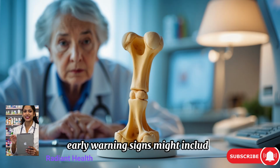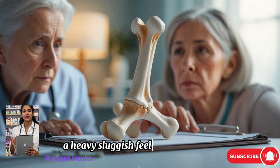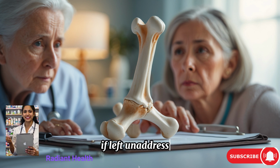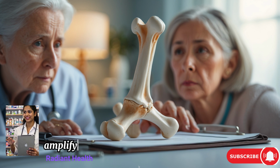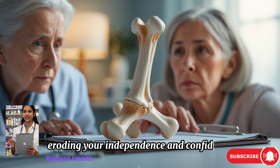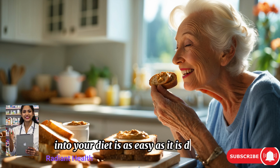Early warning signs might include joints that stay sore longer than usual, a heavy, sluggish feeling in your legs, or a persistent fatigue that drains your enthusiasm for life. If left unaddressed, these deficiencies can fuel osteoporosis, amplify inflammation, and transform routine movements into exhausting battles, eroding your independence and confidence. Incorporating almonds into your diet is as easy as it is delightful.